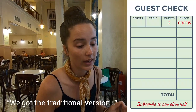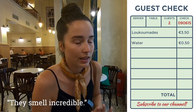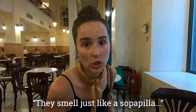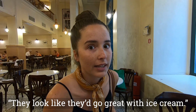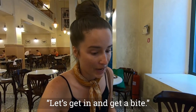The traditional version comes with honey and cinnamon. They smell incredible. They smell like sopapillas. If you've ever had Tex-Mex or Mexican food, they smell just like a sopapilla, and I sort of expect that they taste like that, which I'm excited about. They look like they'd feel great with ice cream, but anyway, I digress. Let's get in and get a bite.